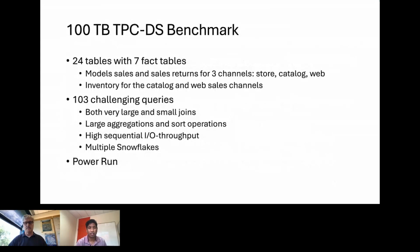So this is where I think my colleague Bartol will take it over, and he is going to walk us through the quick view of what this 100 terabyte TPCDS looks like, and then we will go into the other details that we have in our agenda. So thank you, everyone. Bartol, over to you.